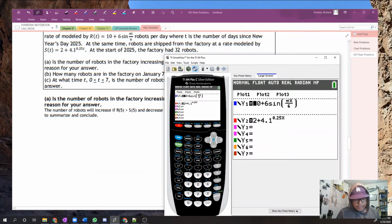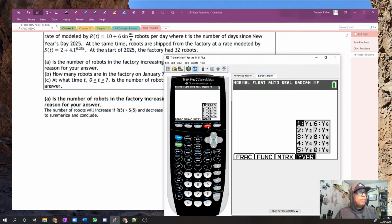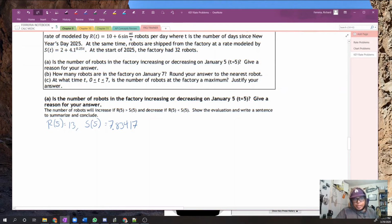We've got both of those rates in the calculator under y1 and y2. We're just going to evaluate those two functions at t equals 5, or in the calculator, x equals 5. So let's start off with y1, which is R. That is 13. I think that's the same result from yesterday as well. And let's take a look at y2, which is S. That's 7.83417. Great. R is 13. S is 7.834.